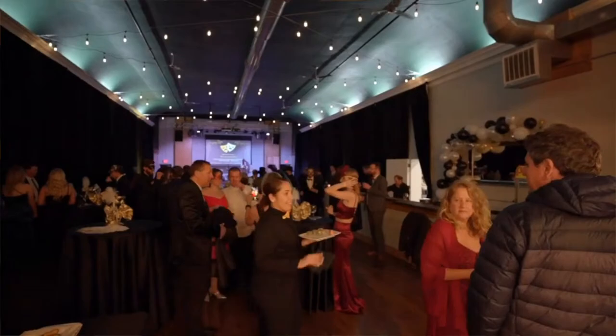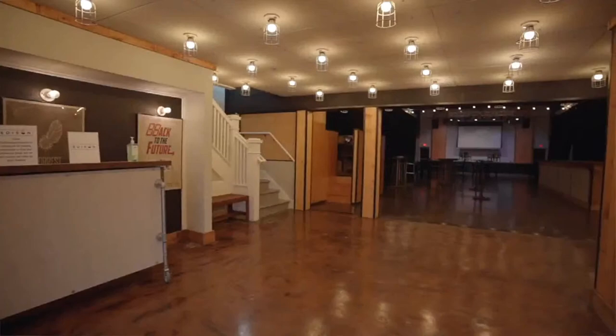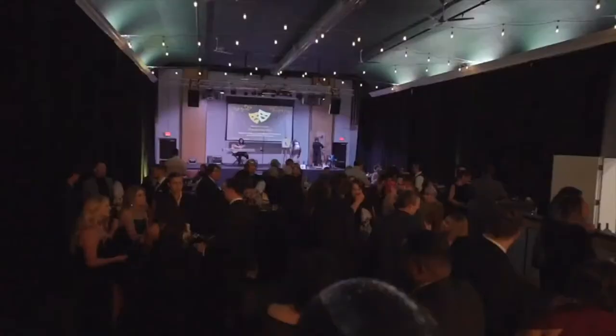You'll see there's beautiful crown molding. It's an amazing building. We're excited to see what type of events are held here. We'd love to have events that bring the community together, that really inspire Tacoma, and celebrate the history of this amazing neighborhood.